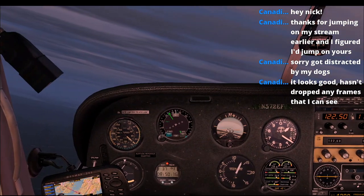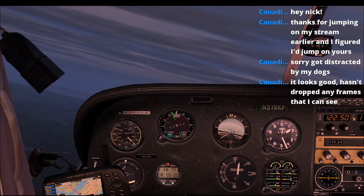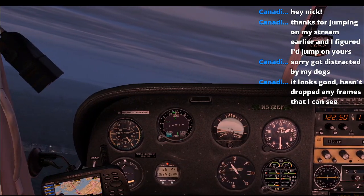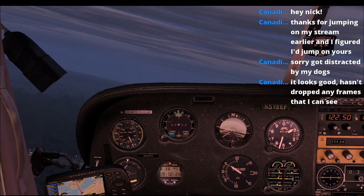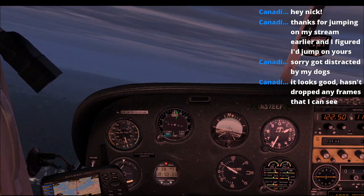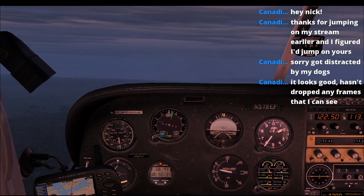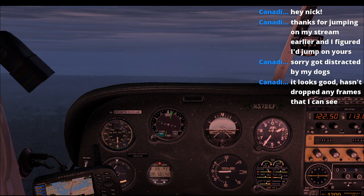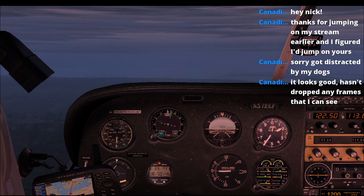Okay, I don't need to see over the nose anymore. Alright, there's 1,500 feet, so we're trimming down. Okay, I'm going to pull the throttle back for 75% cruise. Alright, so there we are.